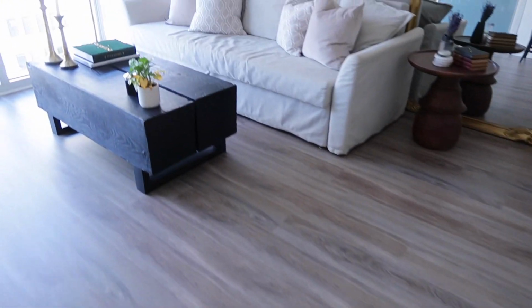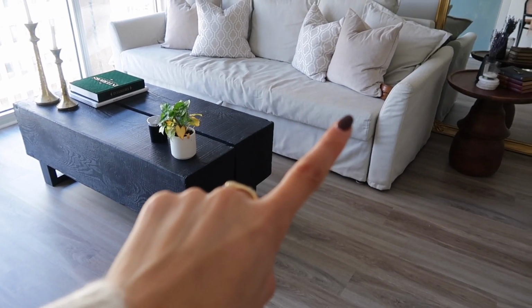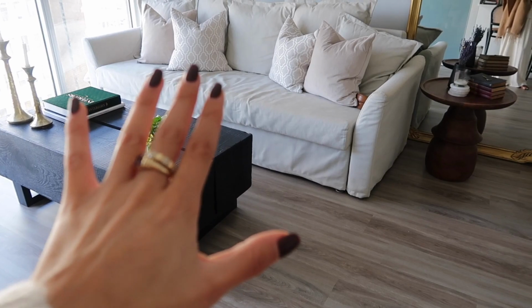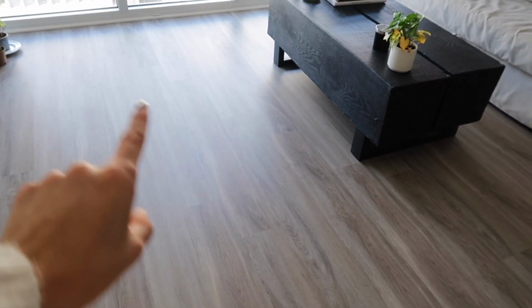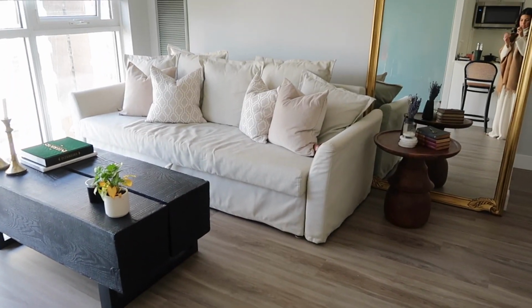So right now my living room looks like this. I have the coffee table here. This couch is gonna be replaced. That's not what it's gonna be. But here I want to have two chairs, so one there and one here to fill up this space.